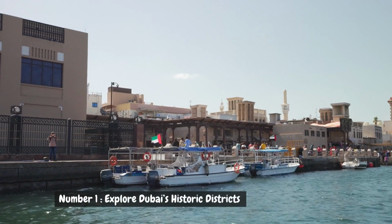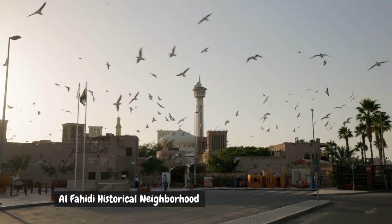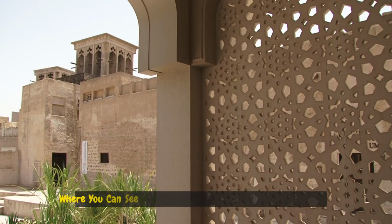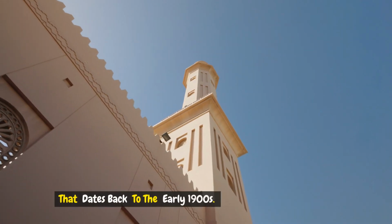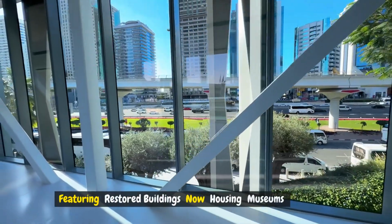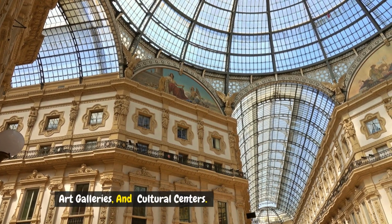Number 1. Explore Dubai's historic districts. Al Fahidi Historical Neighborhood. Wander through the narrow lanes of the Al Fahidi Historical Neighborhood, where you can see traditional wind tower architecture that dates back to the early 1900s. This area offers a glimpse into Dubai's past, featuring restored buildings now housing museums, art galleries, and cultural centers.